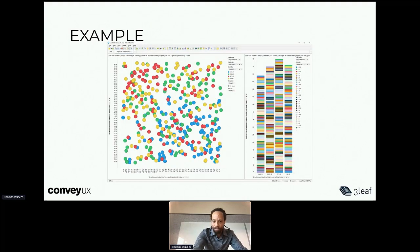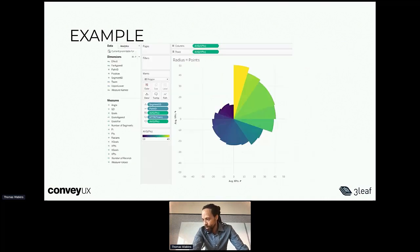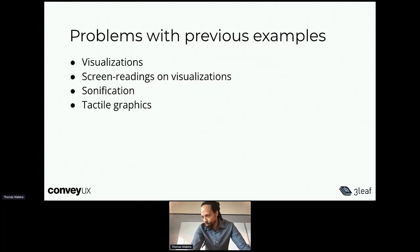Right now, for folks who are not seeing the slides, I'm flipping through a bunch of slides that are overly fancy and are not catering to insights. And a lot of these things qualify as data art and not data visualization. So a lot of the problems with the examples that we went through, visualizations done wrong.